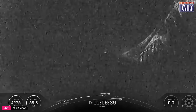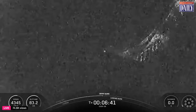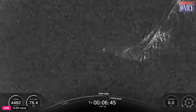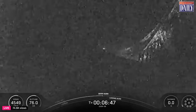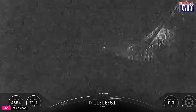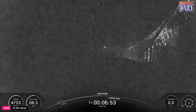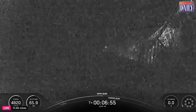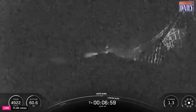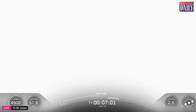It's a little bit hard to see, but you can see the silhouette of the grid fins. We've got 4 hypersonic grid fins that help us steer the first stage as it's returning back to Earth. We're about 20 seconds or so away from that entry burn beginning on the first stage. Again, this is going to be the 2nd of 3 burns.